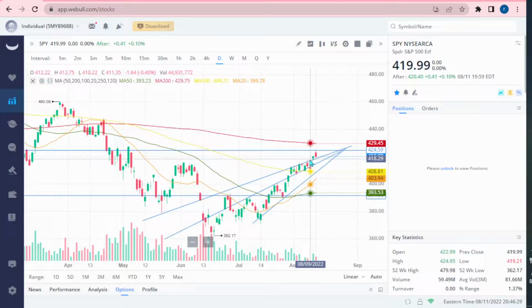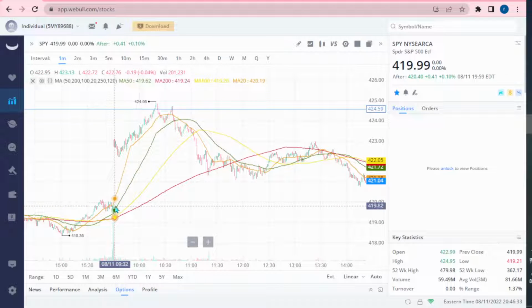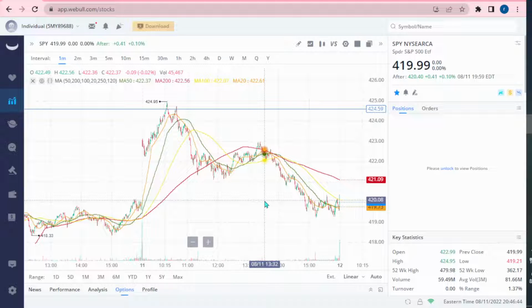Now, let's just take a look at price action here. We're going to go on the day. We gapped hard this morning. We essentially faded all of that. You can see this little double top right here. And then where we ended the day is exactly where we ended the day yesterday. So, this entire gap got faded.